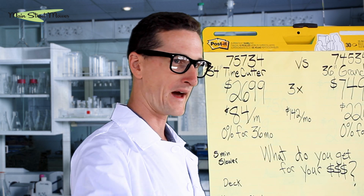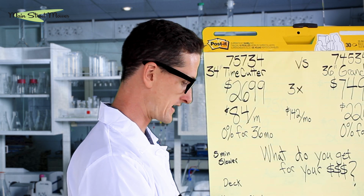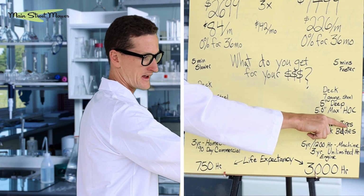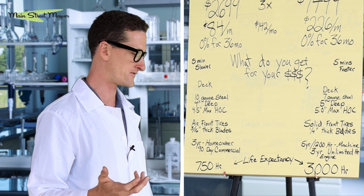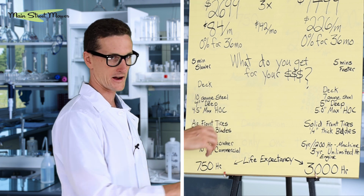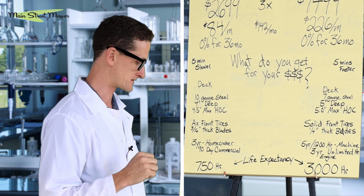A lot of people want max height. This one will give it to you. This is 4.5 max height of cut. Another thing is front tires. This one has a very heavy duty front solid tire, good bearings. It lasts for about 5 years. Whereas this is an air tire with no bearing, just a plastic sleeve that wears out over time.